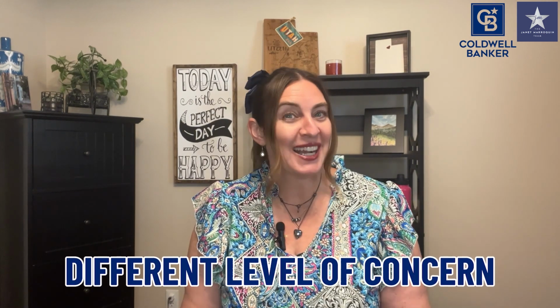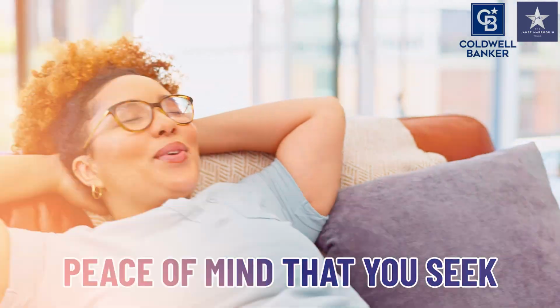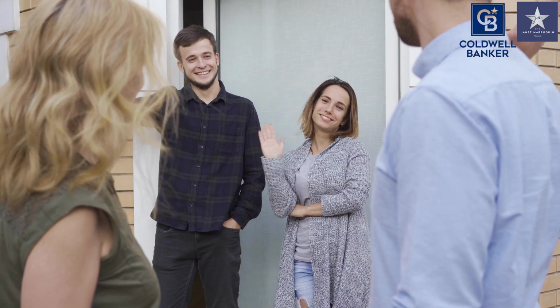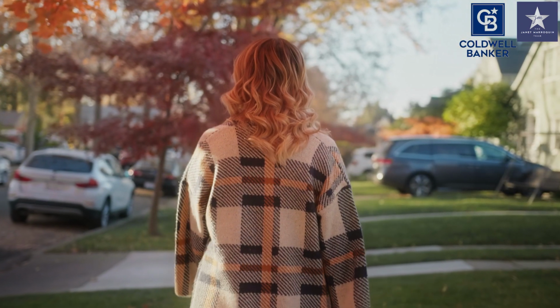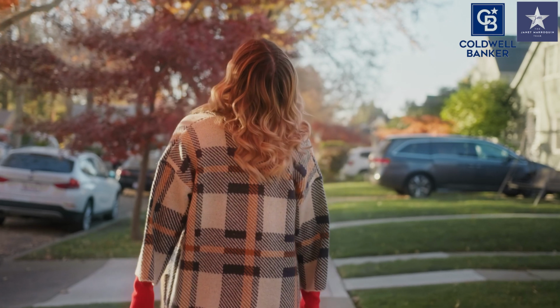Safety is always a concern when looking at a new neighborhood. I have found that each of my clients has a different level of concern when it comes to safety. It's impossible to determine with 100% certainty that a neighborhood will provide you with the peace of mind that you seek. The best way that I have found for my clients to find that peace of mind in regards to a certain neighborhood is to talk with some of the neighbors. I feel it's important for my clients to determine their own level of comfort by exploring the area.